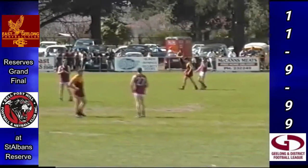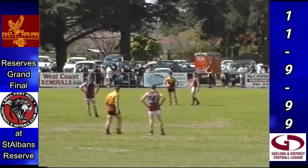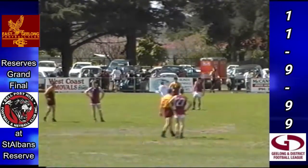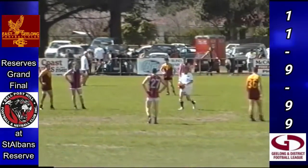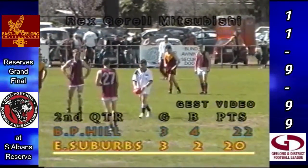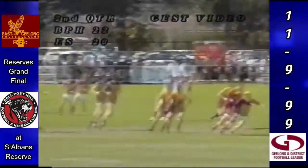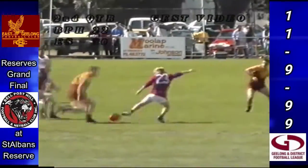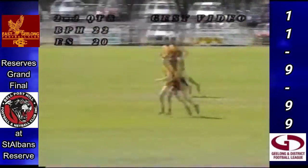Yeah, I said to Ronnie off here at quarter time that I thought the Suburbs were the better side in the first quarter, yet they're behind on the scoreboard. Well, they've opened up pretty well at the start of the second. Yeah, they certainly have. Bell Post Hill now 3-2-20, trailing Bell Post Hill 3-4-22. And it's only 3.5 minutes gone of this second quarter, the Buckley's Cup for the reserve grade premiership battle here. Reuter goes up and slaps it forward, taken away from him though by a little Chippy Zabreski.